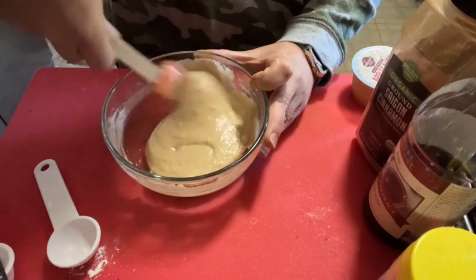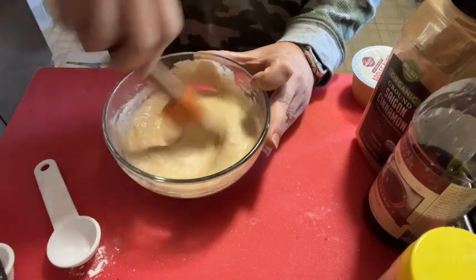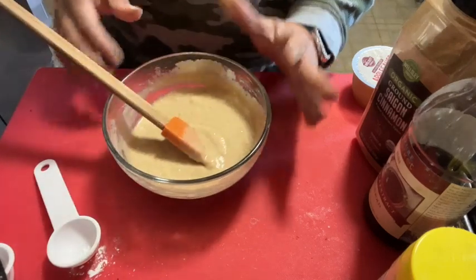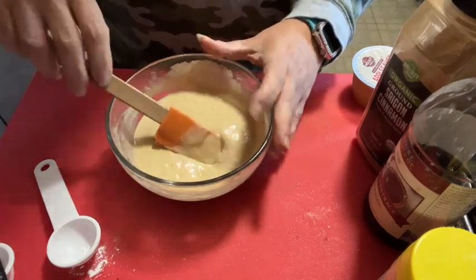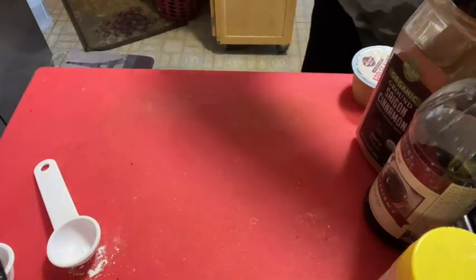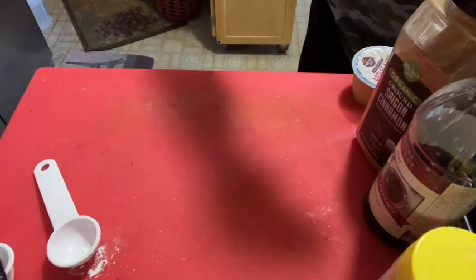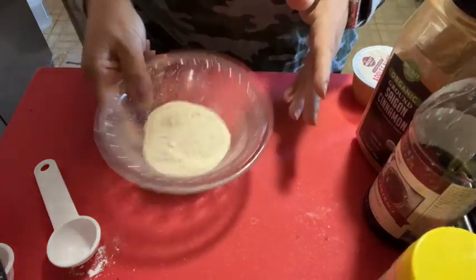So we have our batter. Ooh, there's an airplane ahead. Okay. I always tell you, when I made my protein donuts with this pancake mix, if you let it sit, it does thicken up a bit. So we're going to let it sit while we make our topping. We'll put you over here. And we're going to grab the Kodiak that we separated.